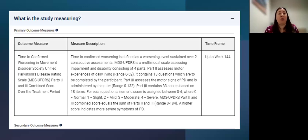So what is the study measuring? This includes information about the primary and secondary outcomes, which is what the study is hoping to show. So in this example, the study is using the time to worsening of the MDS UPDRS, and the score has to be higher than the baseline, which is the first day where you receive the study medication, at 2 consecutive visits.